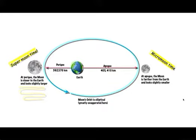The point of the orbit closest to the Earth is called the perigee. On the left of the diagram, and that is where we sometimes get supermoons. On the opposite side, the right side, the apogee, is the farthest point from the Earth, and that is when we get micromoons. It's when the full moon actually looks the smallest.